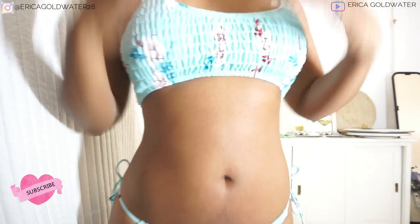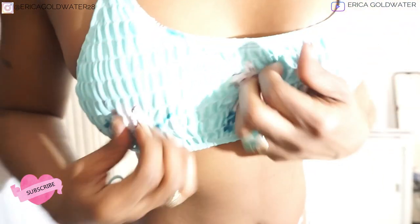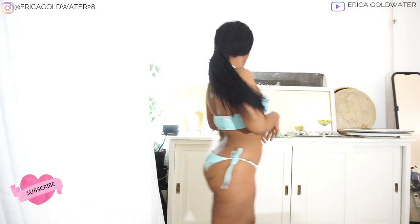This bikini, this is how it looks close up. It's really stretchy, absolutely adorbs. So cute. I absolutely love the color. Let me know if you like this one.